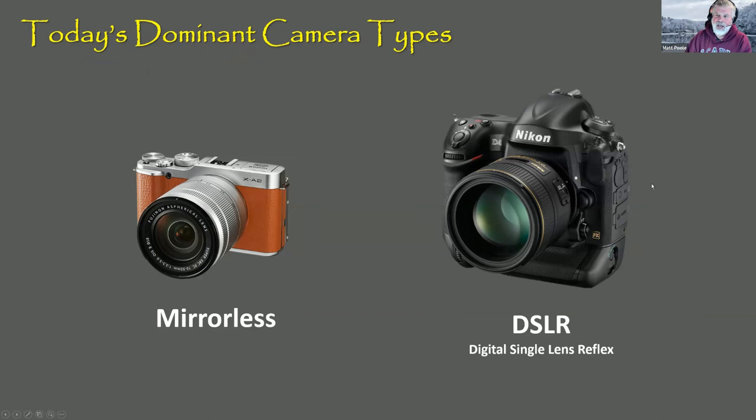And while they certainly are still around, they have been really kind of put in second place by this thing called a mirrorless camera. They're pretty much similar to a DSLR from the standpoint that you do have interchangeable lenses. The big difference, and you can see it right here on this PowerPoint slide, is the mirrorless cameras are much smaller. They're much lighter.